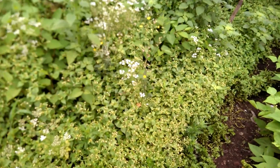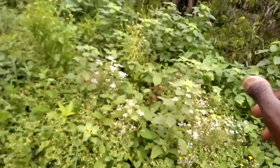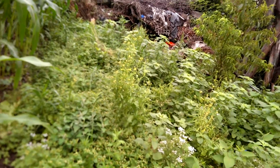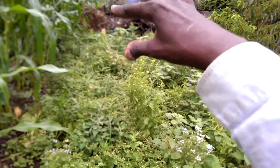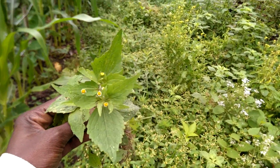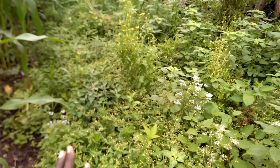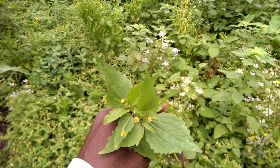All is, one of my garden neighbors, I don't know what her plan is with this plot here, but it's thick with this other thing. I don't know what it's called. This thing here, it's just thick with it. Basically, most of what you see is this weed here.